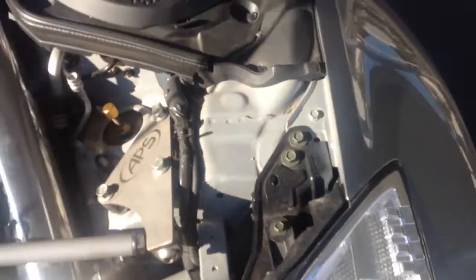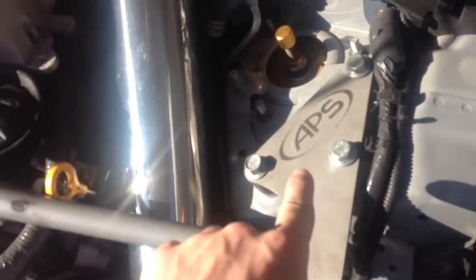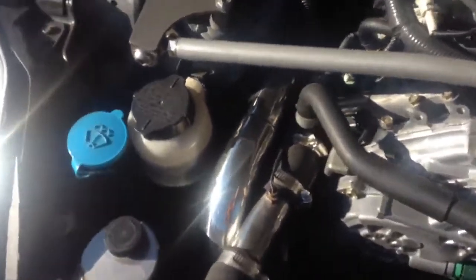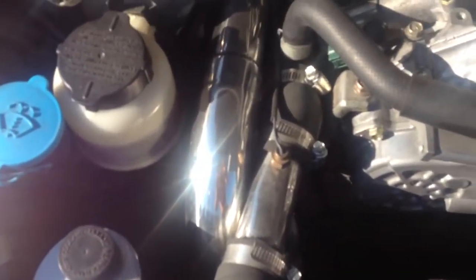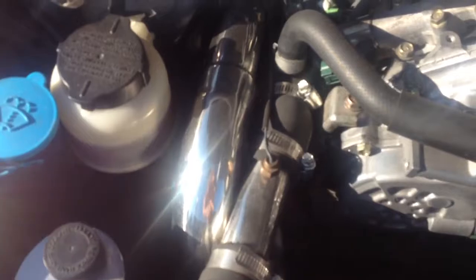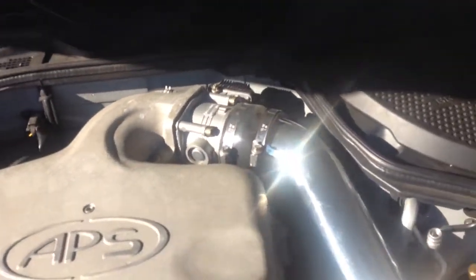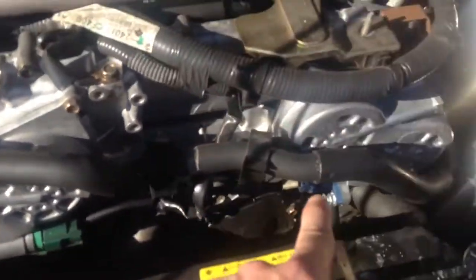We'll go over and show some of the engine. We've got the APS tower brace going over here, a lot of stainless piping and whatnot. You've got your coolant temp sensor, throttle body and all that good stuff. Here are the covers that I was referring to with the cam gears.